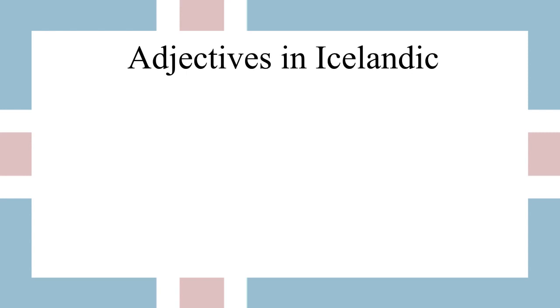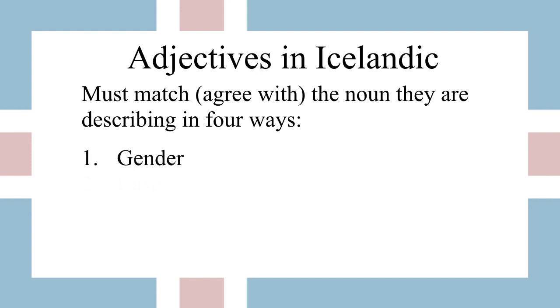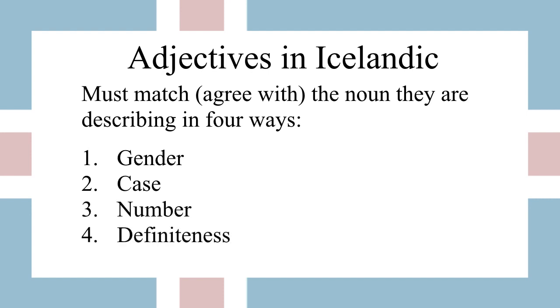Now, adjectives in Icelandic are very complicated. They must match or agree with the noun that they are describing in 4 different ways. They must match in gender, in case, in number, and in definiteness. Now, I don't want you to worry too much about that for the sake of this video. I'll be making other videos in the future that deal with each of those aspects, but for this video, we're going to keep it really simple.